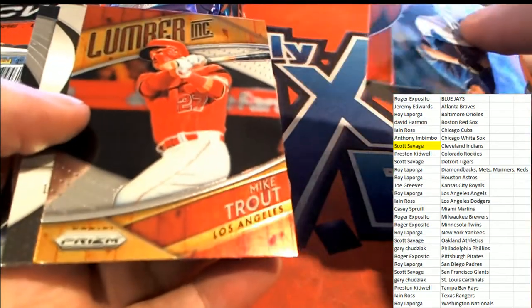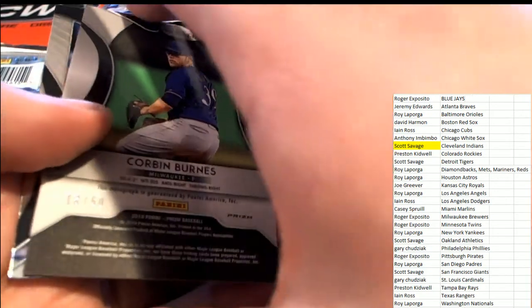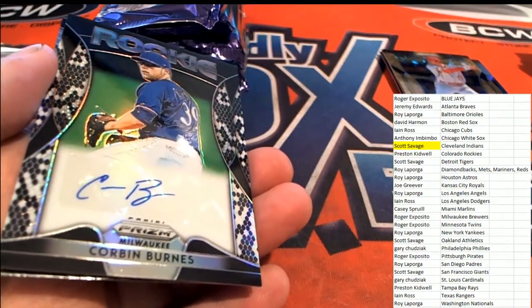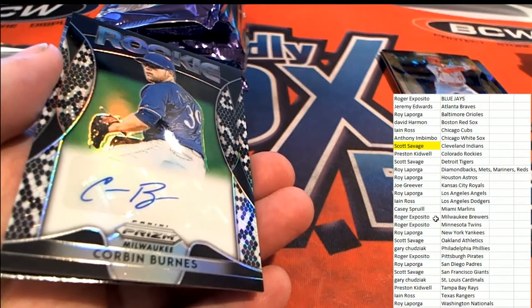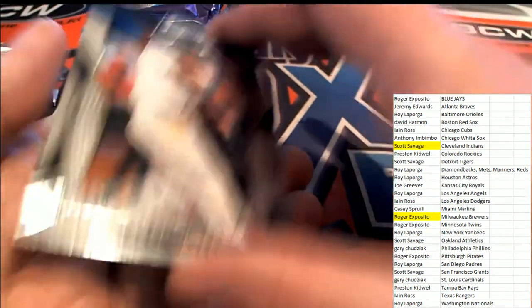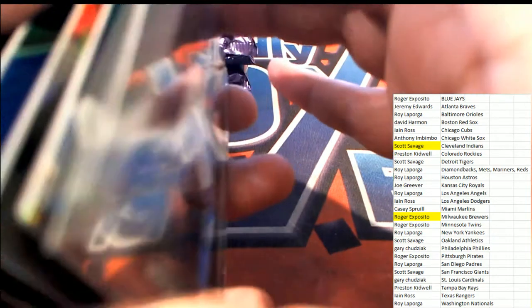Some of these are just stuck together a little bit, so I'm not really able to go through them fast. I think our next auto is right here. 18 of 50, Milwaukee. All right, another really low-numbered autograph. Rare Corbin Burns auto for Roger. See if I can get these separated. I'll be able to go through them a little faster.